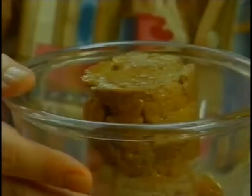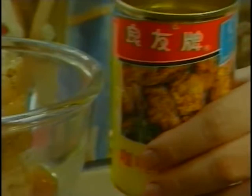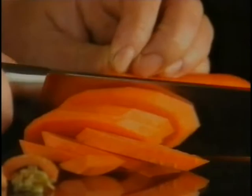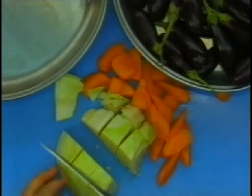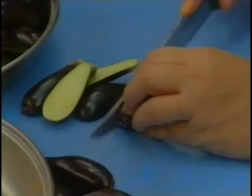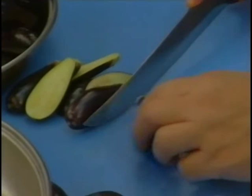Gluten comes in this tin and it's made from wheat flour that is washed and washed and washed. And I'm going to prepare my vegetables now. With my gluten curry, I'm going to slice some carrots, and some lovely fresh cabbage, and I'm going to cut my baby aubergines.